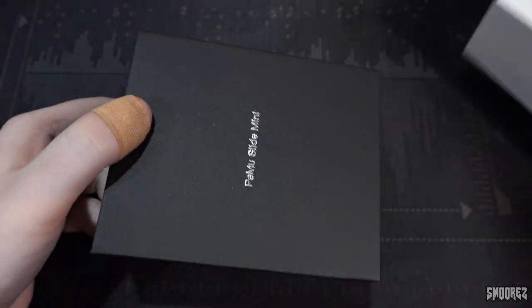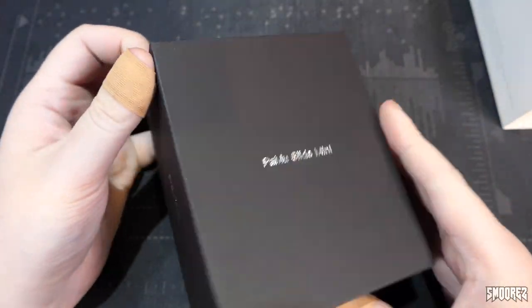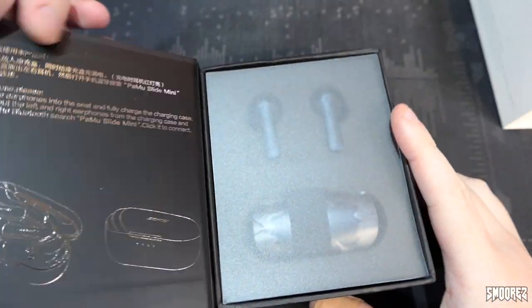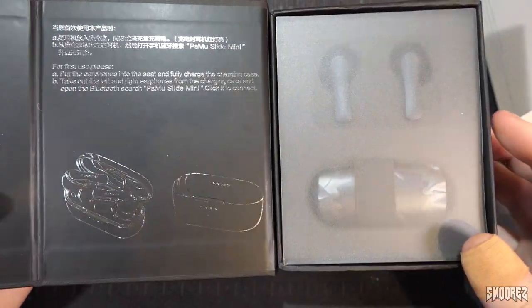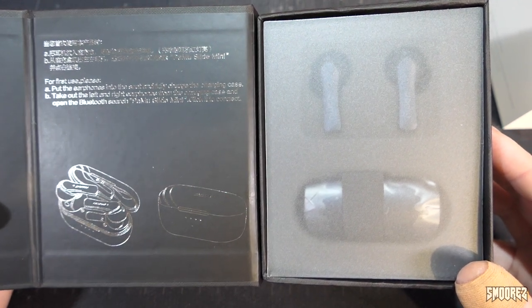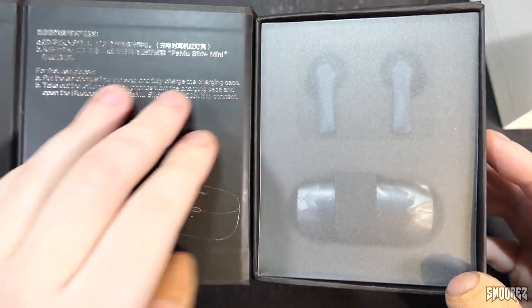Okay. Pamu Slide Mini. Yep. Okay, how does one open this? Oh, it just opens like that. Put the earphones into the seat and fully charge the case. Take out the left and right earphones from the charging case and open the Bluetooth. Search Pamu Slide Mini and we're all good to go.